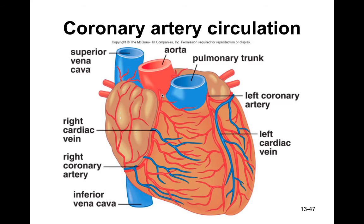So again, here you can see some of your coronary arteries. Here, this is the right coronary artery. Here you have the left coronary artery.